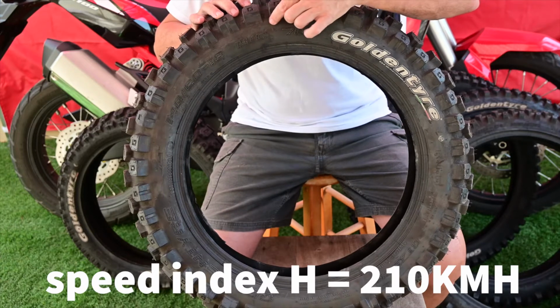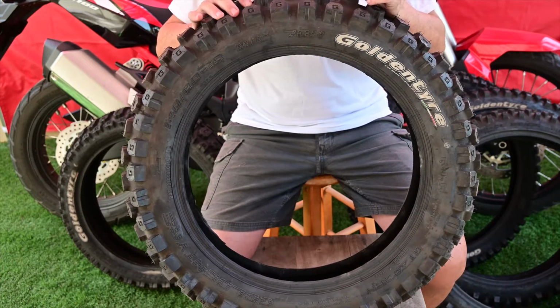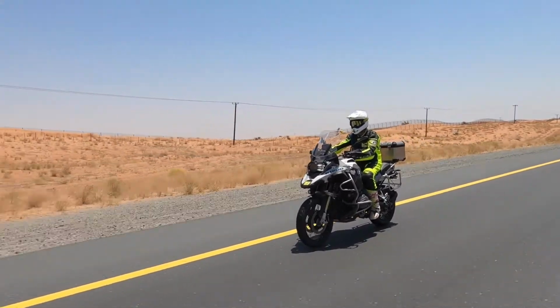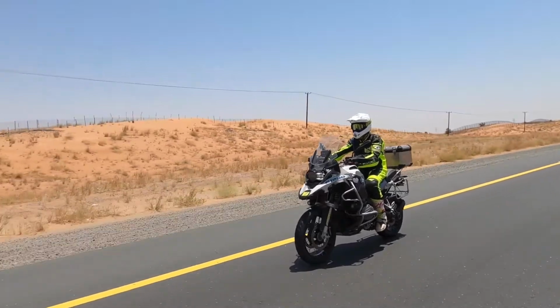The 723 is different, it's studied and made for rally races and off-road use. What is common to the two tires? It's the speed index. It's H for both tires, which means 210 km per hour. So this grants you, in any case, safe riding also at high speed.